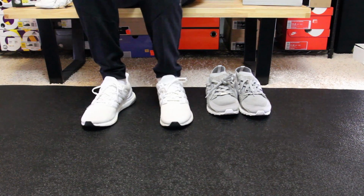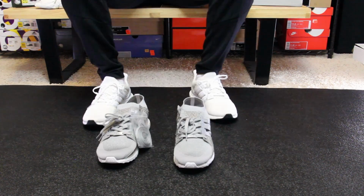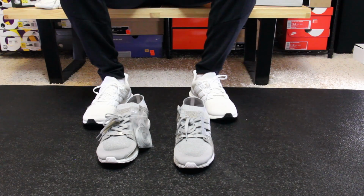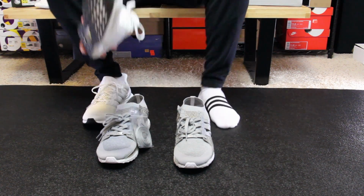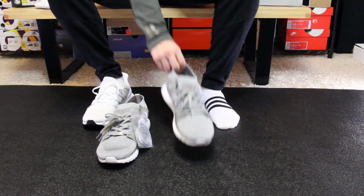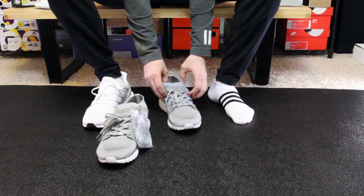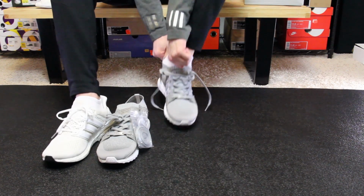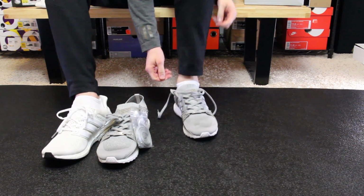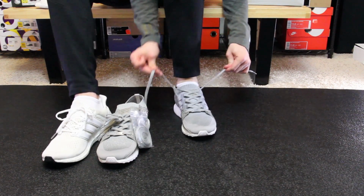Alright guys, very, very excited to try these on. These are just a size 11. I hope they're not too tight, but there's only one way to tell, right? Let's go ahead and get rid of those 1.0 Ultra Boosts. Alright, moment of truth. Let's see. Oh yeah, those aren't bad at all.